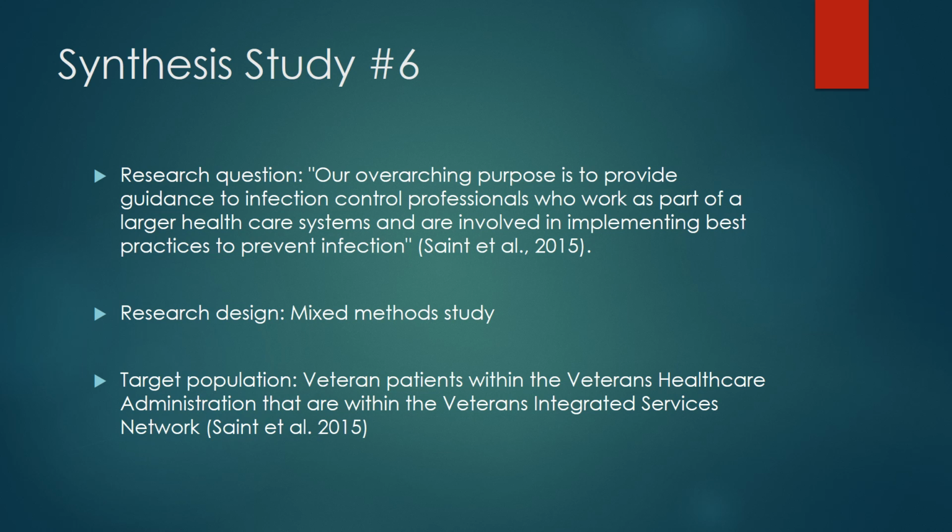It was a mixed methods study with the qualitative part of the study being focused on any barriers that the staff came up against when they implemented their interventions. The quantitative part of the study focused on the rate of CAUTI. The population was veteran patients within the VA healthcare system that were located in the Veterans Integrated Services Network.